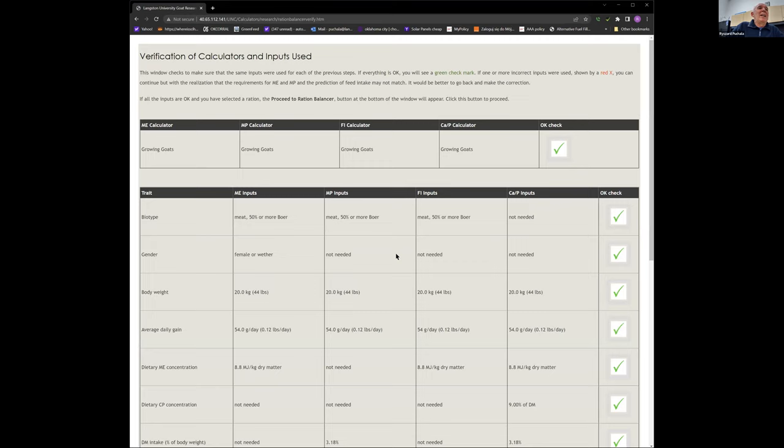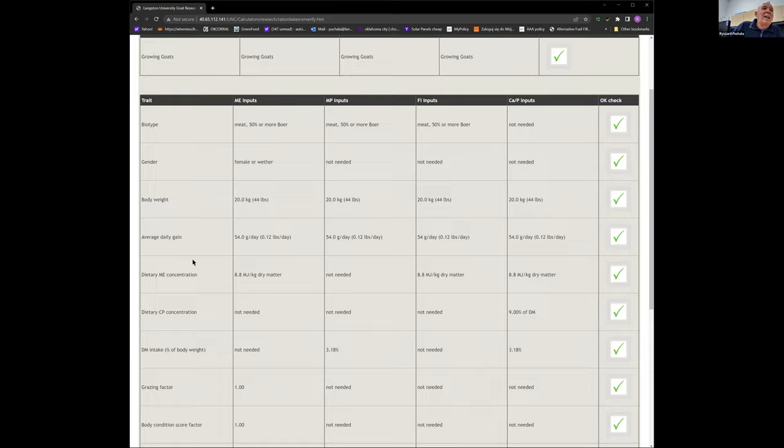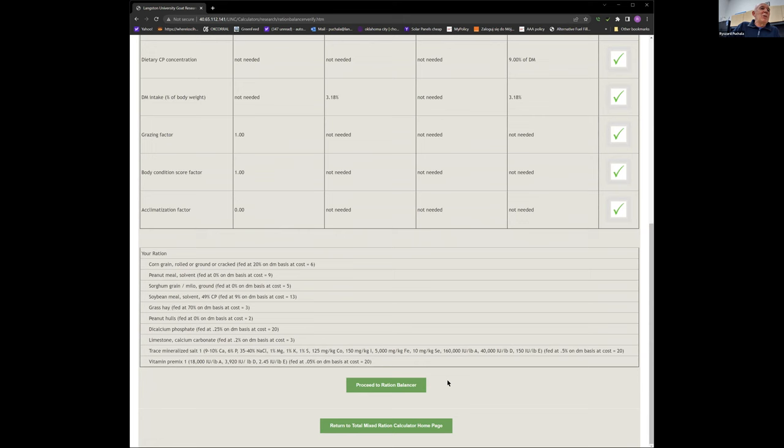And let's see here, just checking, verifying that all the values are correct. So ME for growing, MP for growing. So again, the feed intake calculator for growing, ratio of calcium to phosphorus for growing. So check, okay. Then the other biotype, gender, body weight, daily gain, and other. So everything is correct. So we can go to ration balance, okay?